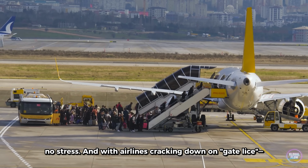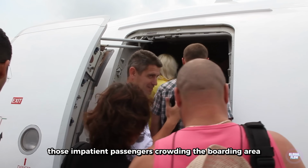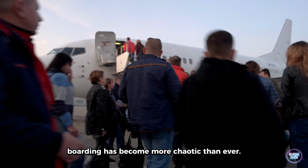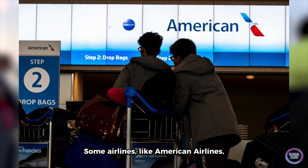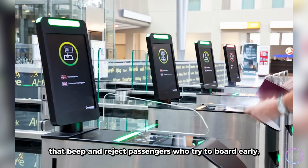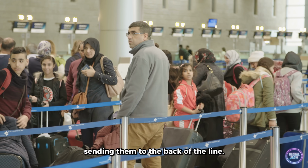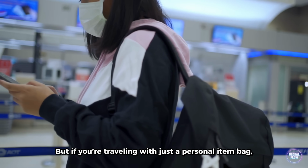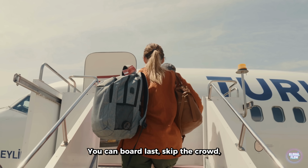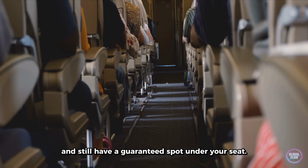And with airlines cracking down on gate lice, those impatient passengers crowding the boarding area trying to snag overhead bin space, boarding has become more chaotic than ever. Some airlines, like American Airlines, now use automated systems that beep and reject passengers who try to board early, sending them to the back of the line. But if you're traveling with just a personal item bag, you don't need to stress about overhead space. You can board last, skip the crowd, and still have a guaranteed spot under your seat.